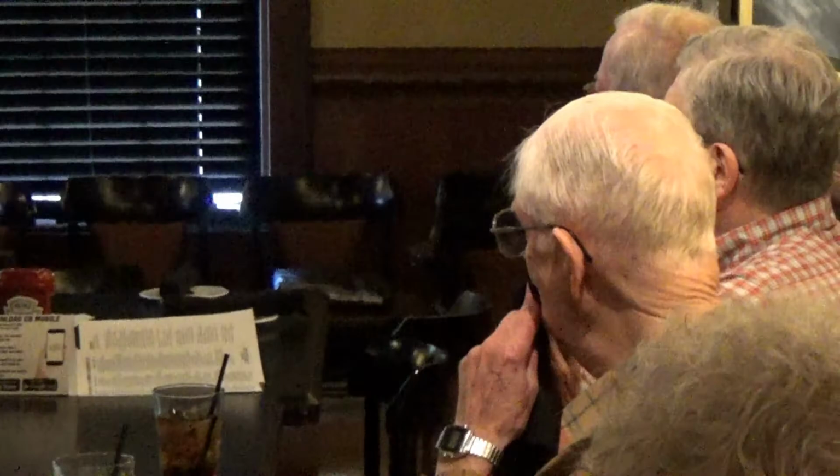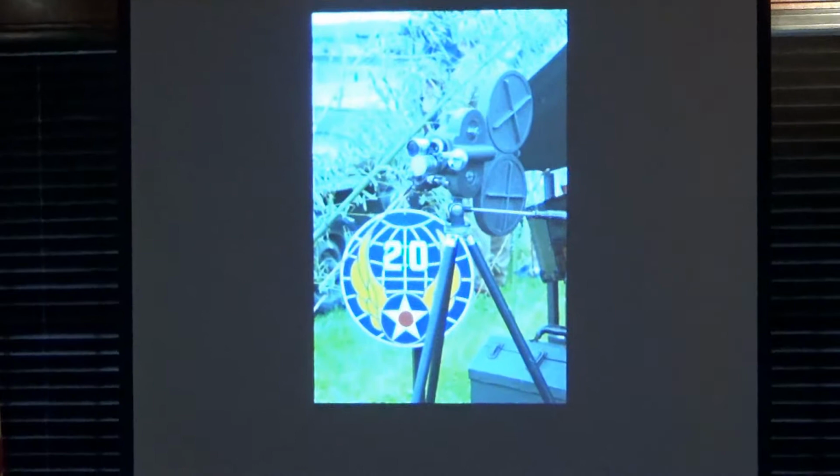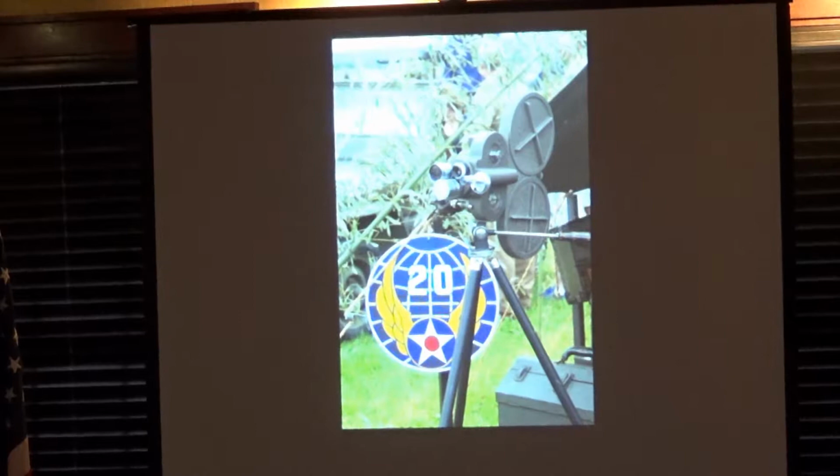Some of the stuff that I mentioned about reenactors and displays, here's a 20th Air Force sign, which would be the Pacific, with the bombs away LeMay, and there's a movie camera of the day, turret lens. Signal Corps people might be interested in this. We'll see more of this later.